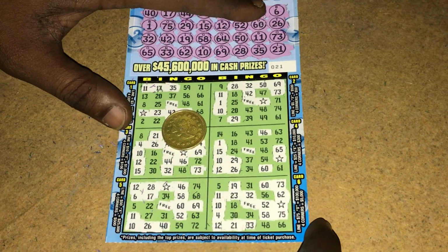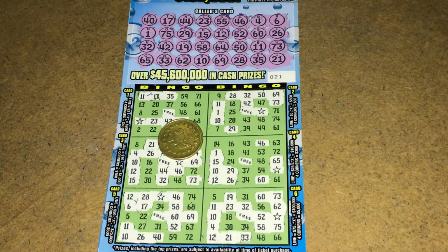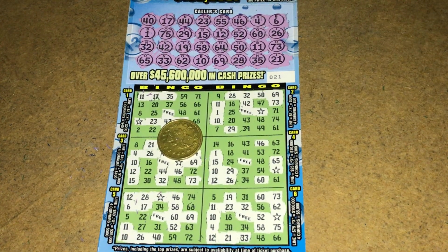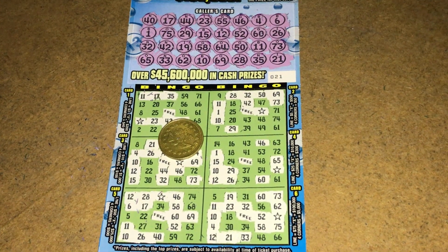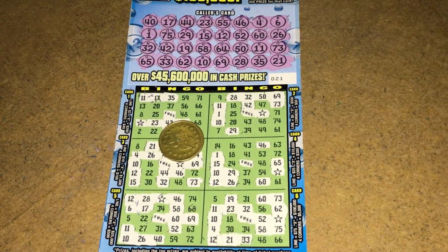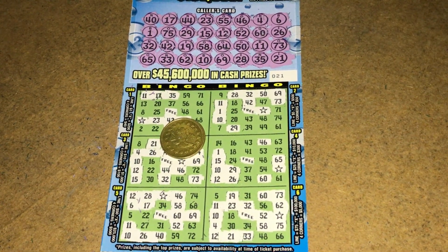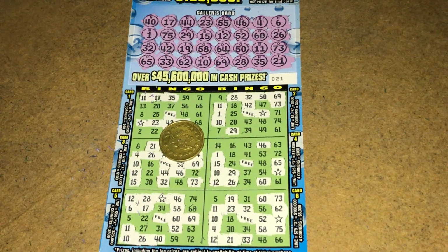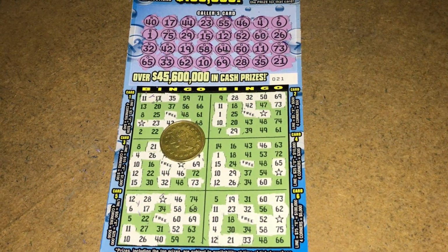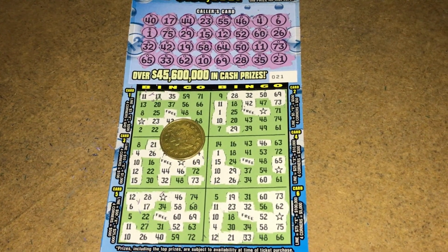Like I said, this is my second time scratching this. So you know I had to pick one up. Since it's money in there, I had to pick one up from the gas station. But I'll try them at Walmart and other different stores. But I like this bingo. I like it more than the Monopoly Boardwalk. I like this one better. But anyways, guys, I took a L. So hopefully on the next one, I bounce back with a W.